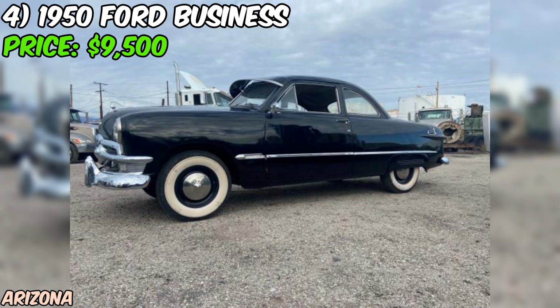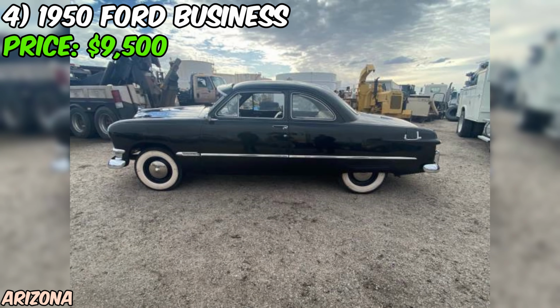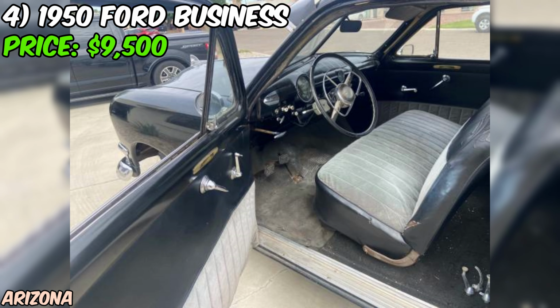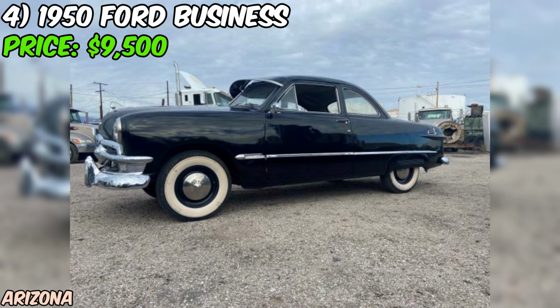Of course, as with any classic car purchase, it's important to do your due diligence. The seller mentions that the car runs, stops, and drives, but it will need to be gone through before it's roadworthy. This means you'll want to budget for some additional repairs and maintenance to get it up to snuff, but if you're up for the challenge and have a passion for classic American cars, this 1950 Ford Business Coupe could be the project of your dreams.